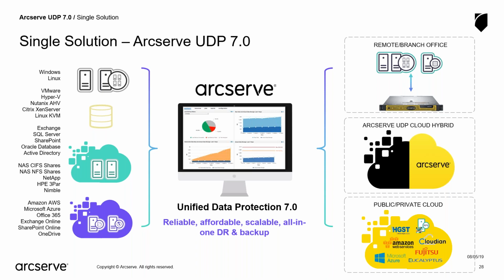There's a question about KVM. Very good one. It was not listed as supported. The support that we have for KVM is agent-based support. We do support KVM, but we do not do agentless backups with it. So we have to back up through an agent as if it was a physical machine.